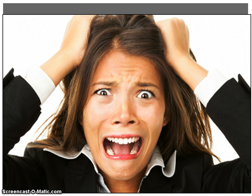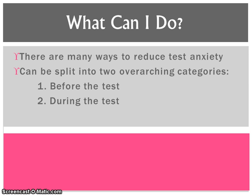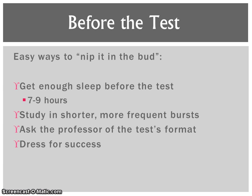None of us want to look like this. We want to be a lot more calm during the test. So what can I do to fix this? There are many ways to reduce test anxiety. These can be split into two overarching categories: before the test and during the test. Now, before the test, there are some easy ways to nip it in the bud. If these strategies work, then you likely won't even have to implement any new strategies during the test-taking situation.